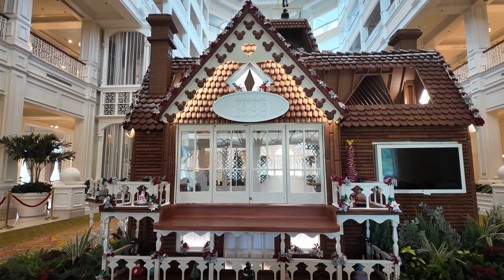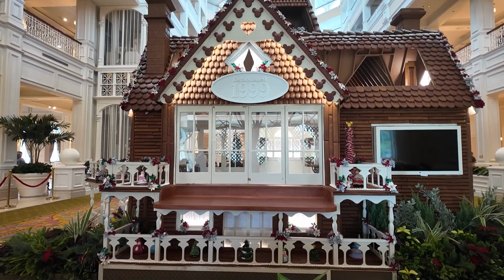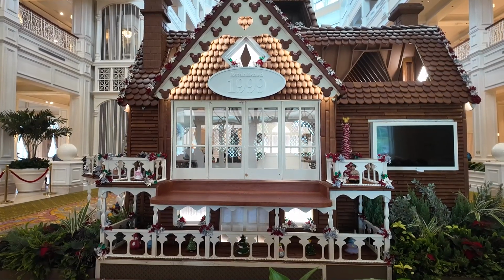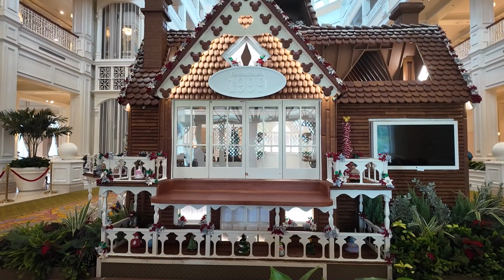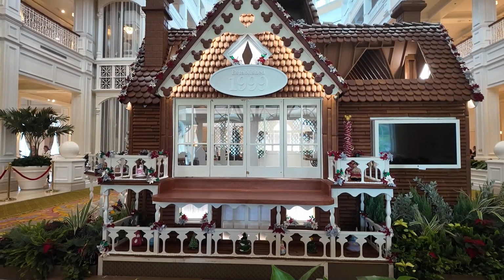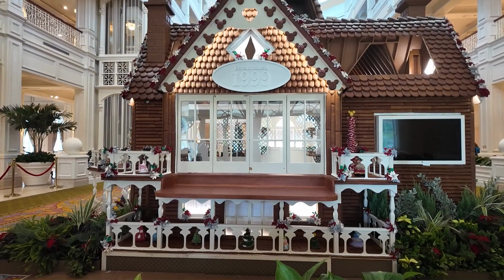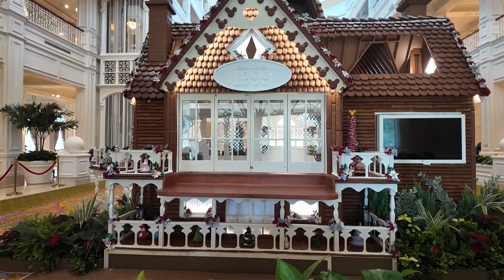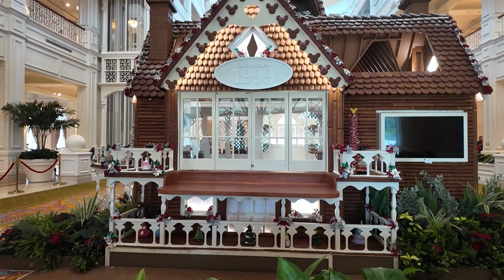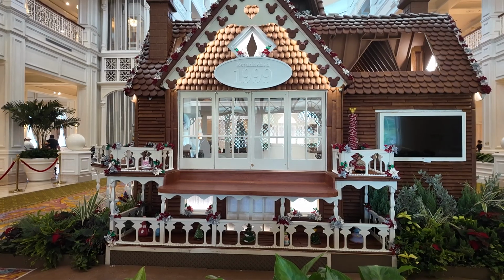So then when you come around to the front, this is where the store is. This is where you'll pick up your gingerbread candies, your cookies, they always have so many things. I'm really, really looking forward to seeing what they have in store this year. I'll probably come back on November 8th. Now this opens on the 6th, but on the 8th, holiday treats arrive as well. So I will be very interested in that.